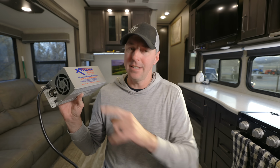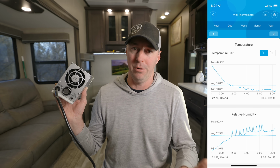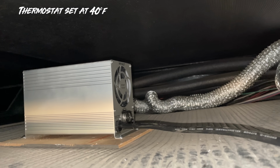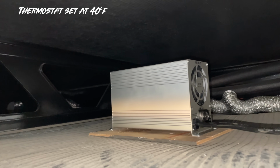So I wanted to test this out underneath our RV. So one night we were getting down to around 23, and so we just had the furnace on. You could see that our temperature down there got really close to freezing. It got to 33. Now, we're living in the RV, we're full time. So the next night I wanted to see if this kept it above that point. So I put it down in that bay.